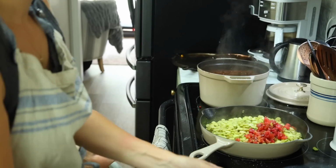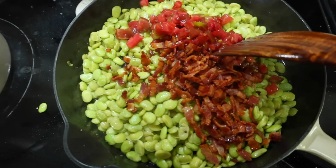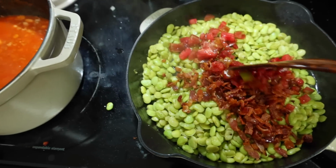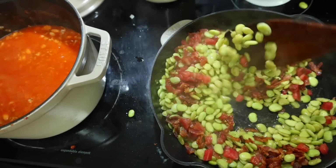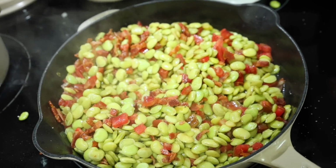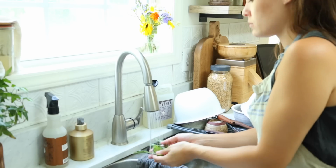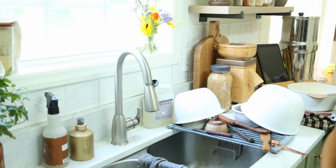So on the one side, I have my soup simmering, and then I have my butter beans that I'm adding my bacon back into, and I'm adding in that heirloom tomato that I chopped up, and I'm just doing this right at the end. So they're nice and soft now. I let them simmer with a little bit of chicken broth, and then I added in the bacon and the tomato right at the end so that they wouldn't cook a whole bunch more. They'll just mix in together and flavor everything, and that dish is ready to go.